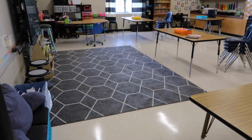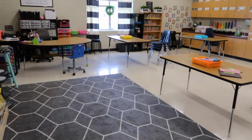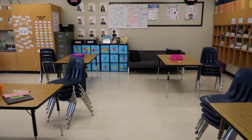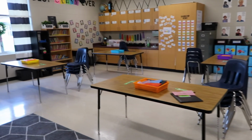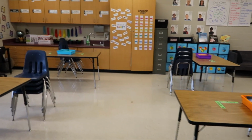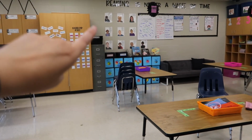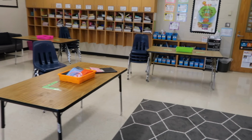So we also have this carpet area for students to come sit at to work, and then I have four students at a table. These colored baskets hold their student work folders and their little supply bags that hold just a pencil and a glue stick, because that's all we really access the most. Their scissors and crayons stay in their cubbies. This filing cabinet here has reading curriculum that we don't use anymore, so it just stays there. So that is our classroom.